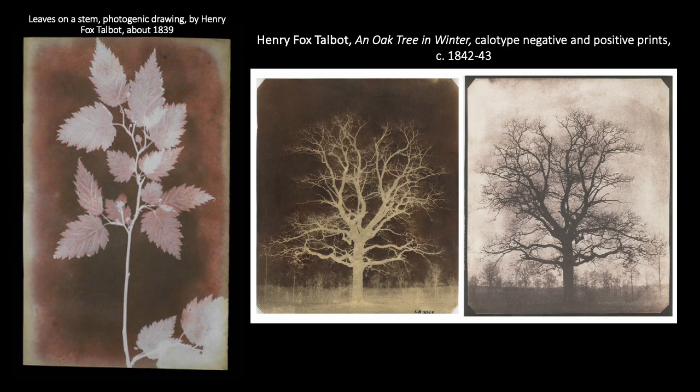Around the same time, Englishman Henry Fox Talbot was experimenting with his own techniques, which he patented in 1841. Talbot made negative photo drawings by placing plants and other objects on light-sensitive paper and exposing them to light. He then figured out by repeating that process with a negative image and another sheet of light-sensitive paper, he could create a positive image. He called his process the calotype process. And so this was really the first negative to positive process, and it became the basis of photographic printing.